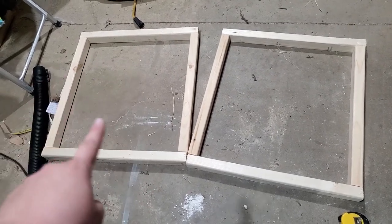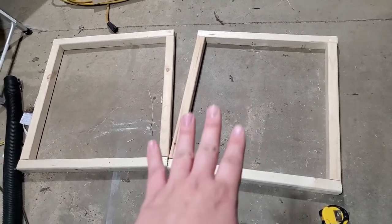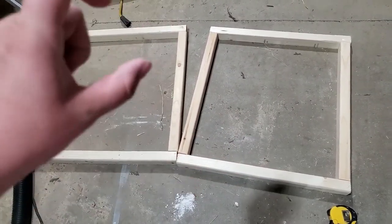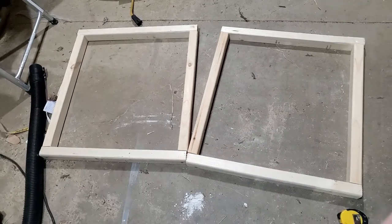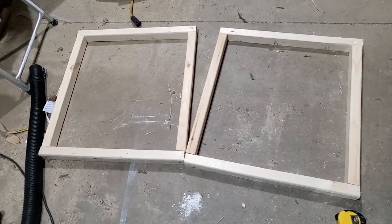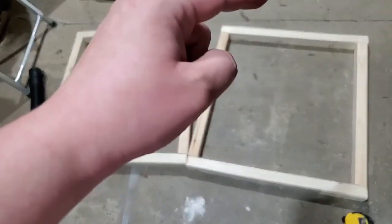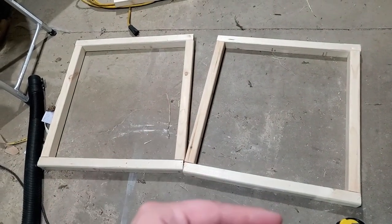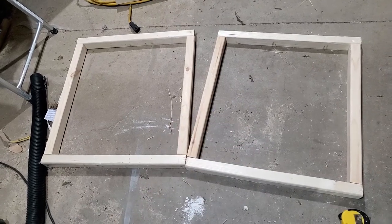So this box is already screwed together. This box is just waiting there. I needed to make sure that the boards were situated right. These are going to be the short sides of the box. The height of the box will be 24 inches. The depth will be 26 inches and the length will be 5 feet.